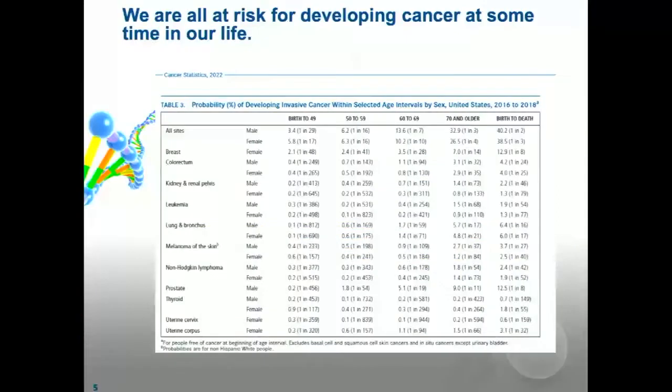So this is a busy slide, but what I do want to bring out is that 1 in 3 men and 1 in 2 women will develop breast cancer over their lifetime up to the age of 80. When we talk about lifetime, we talk about up to the age of 80. If you're 40, we want to know what your lifetime risk is from 40 to 80.